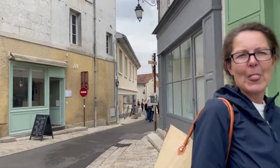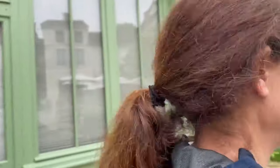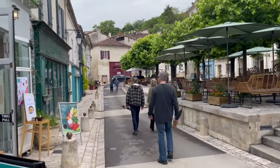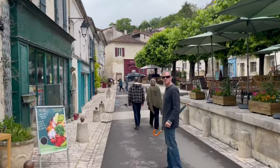Don't poke your tongue at me. Which is actually very camera shy, I've noticed. Whereas you don't have a problem with the camera.